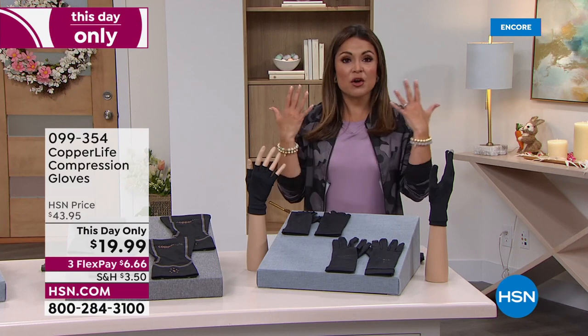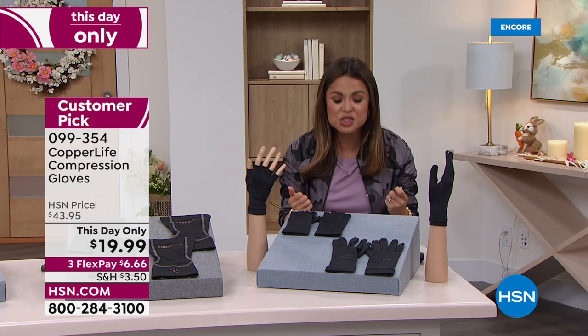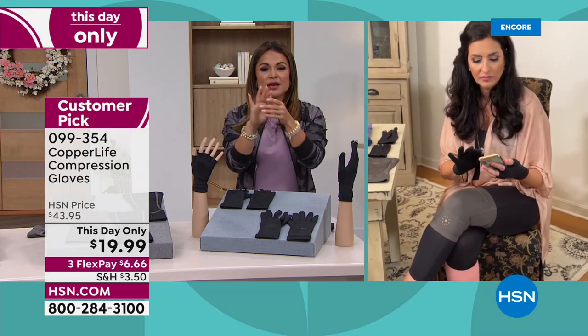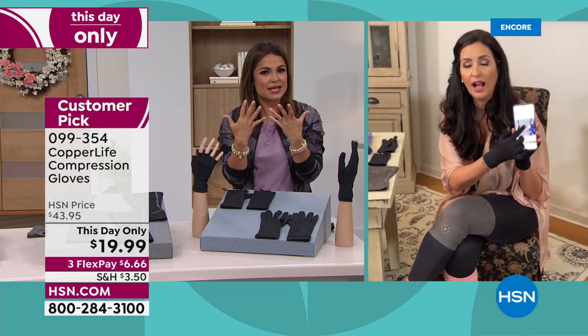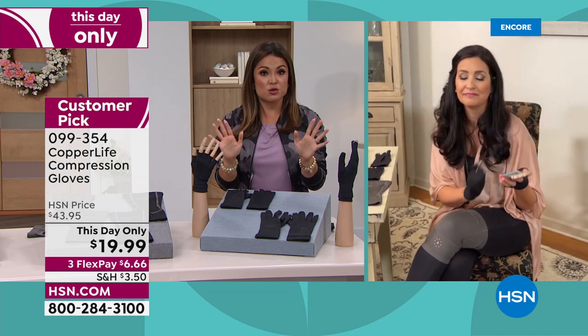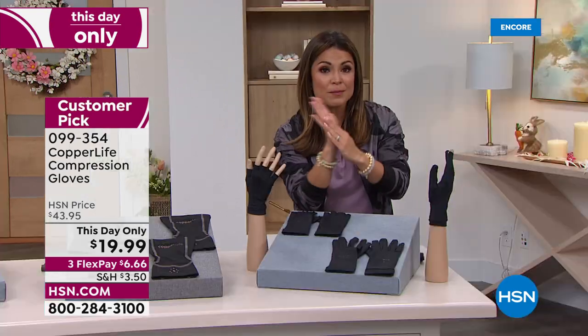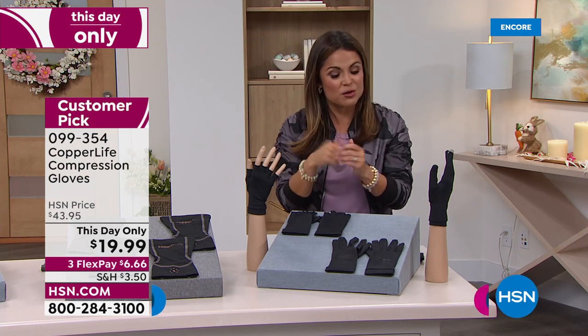All right, let's talk about our hands. Now, Laura, I've never gotten to present these, but it makes so much sense to have compression gloves. If you deal with achiness, stiffness, soreness, any kind of aches and pains in your joints, in your fingers, in your hands, these are for you. So you just choose the fingerless or the full-on glove. They've got grippies, they've got tech fingers, so you can still text and use your phone if you need to.